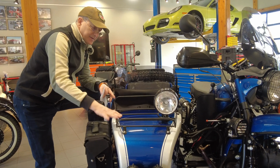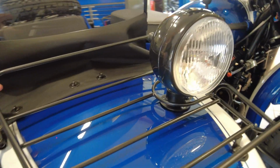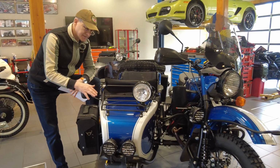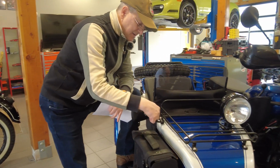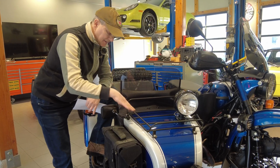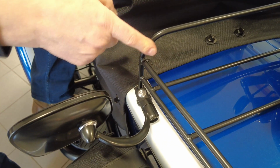And the reason we use this one is because it is available with the cutout for the spotlight, which this customer wanted. We were able to accommodate that. And it also accommodates a sidecar mirror. There it is. So for those of you that are considering installing the sidecar mirror, if you think you're ever going to put the nose rack of this style, this hole should be drilled strategically, because this is the same hole that will be used for the rack installation and for the mirror installation. So that's just a side note.